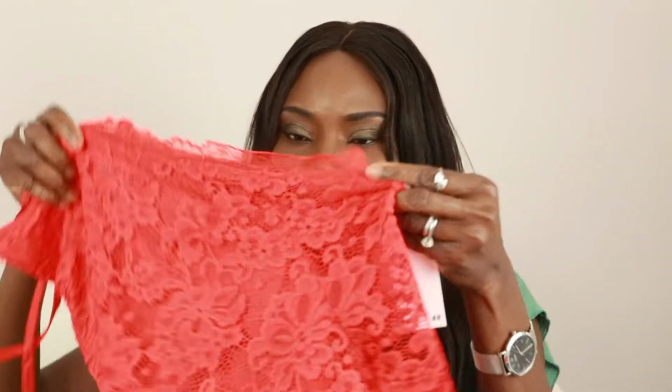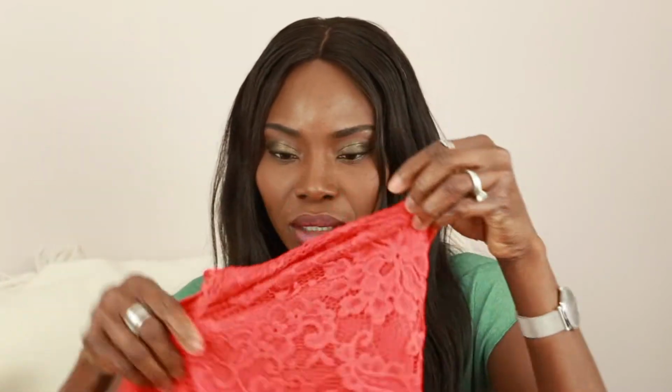And this top is a US 6. I don't know if you guys can see. So this is US 6, UK 10, and it retails for, I have to go get my receipt. So this one retails for $17.99. So this top is $17.99, but it doesn't fit properly. It's a bit too loose here. I do not want people to start peeping. Not for everybody, just for more.